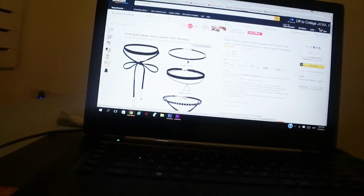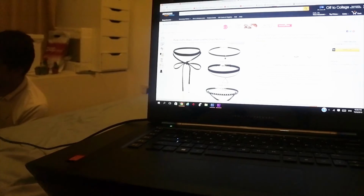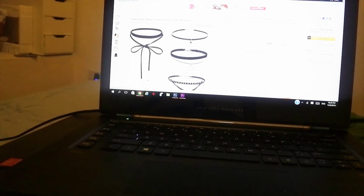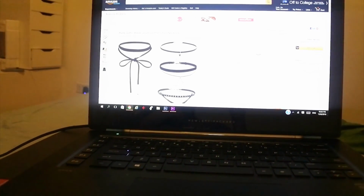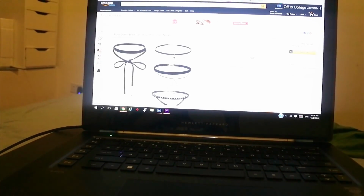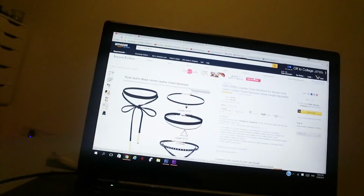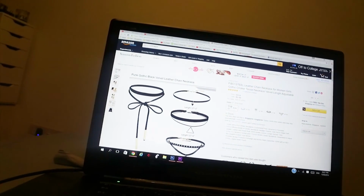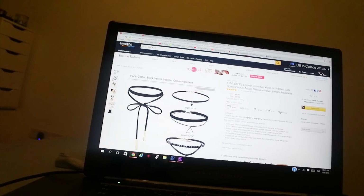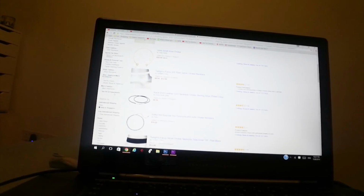I always get my stuff from Amazon. Just because it's very cheap. Here in Singapore, most of the stuff that they sell here are actually overpriced. So I always get my stuff from Amazon. And Amazon offers free shipping to Singapore.